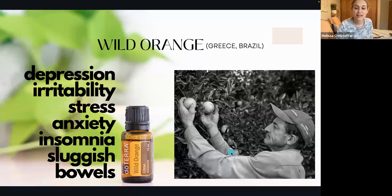Okay. Wild orange. Everyone loves wild orange, don't they? I mean, I don't think I have to convince you to use this oil, but I just want to remind you that because it's an inexpensive oil does not mean that it doesn't have profound results on your health. Okay. I used to associate the price of an oil with how powerful it was, and that's just not how it works. It just depends on how hard it is to source it, distill it, all of that.